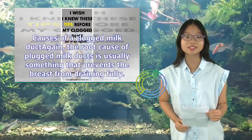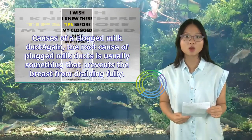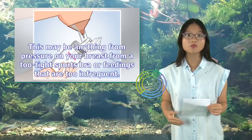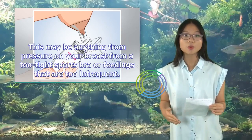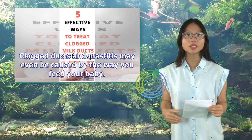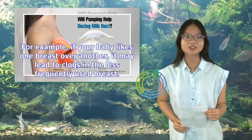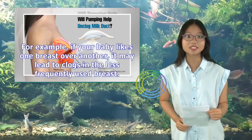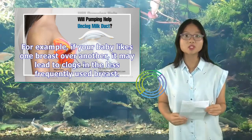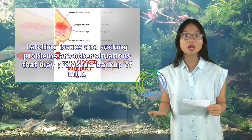Causes of a clogged milk duct. Again, the root cause of plugged milk ducts is usually something that prevents the breast from draining fully. This may be anything from pressure on your breast from a too-tight sports bra, or feedings that are too infrequent. Clogged ducts and mastitis may even be caused by the way you feed your baby. For example, if your baby likes one breast over another, it may lead to clogs in the less frequently used breast. Latching issues and sucking problems are other situations that may promote a backup of milk.